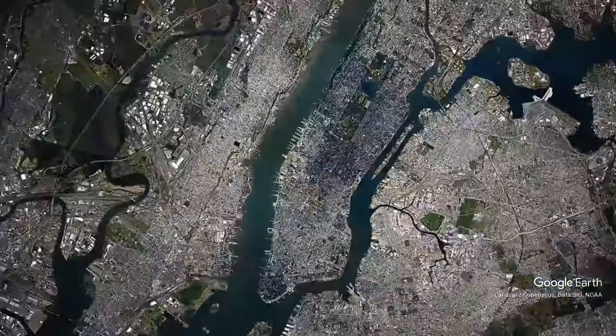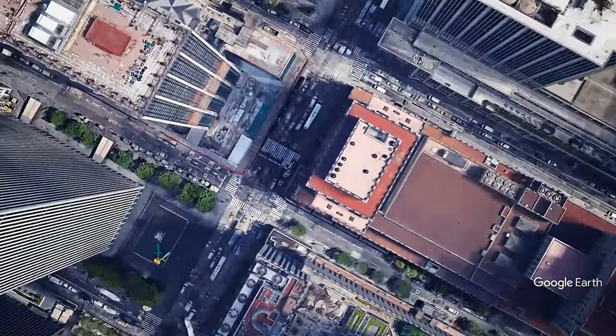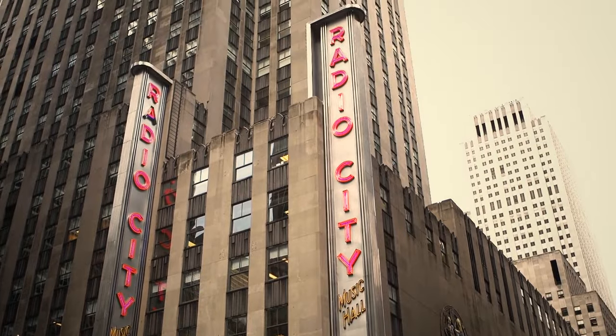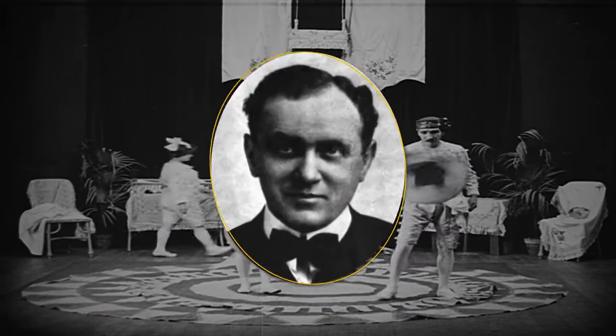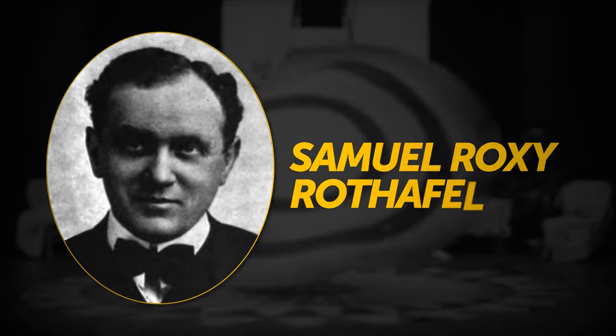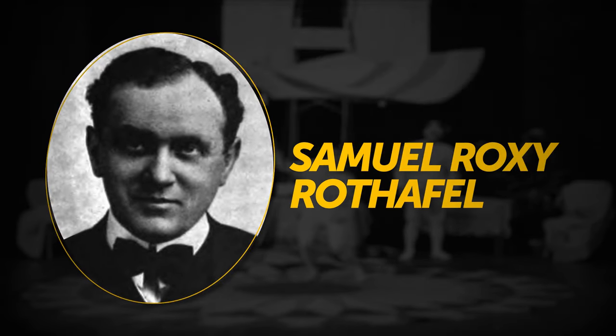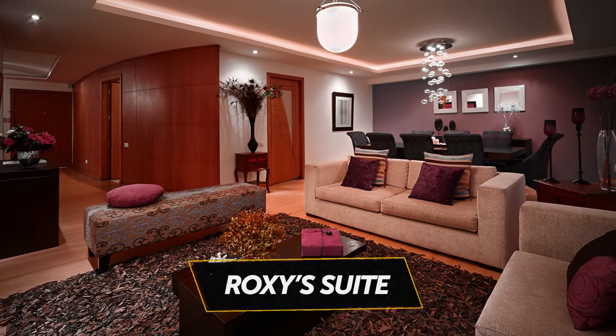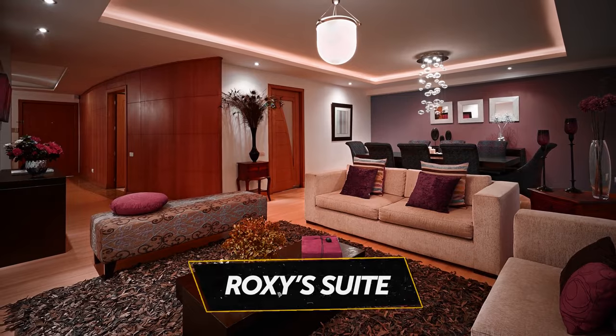Roxy Suite is located in one of New York's prime locations, on the fifth floor above the stage of Radio City Music Hall. It was named after a vaudeville producer who wanted to have his own apartment in the theater itself back in 1932. You can take a good look at it during the stage door tour, or rent it, as long as you have some good spare money.